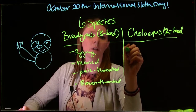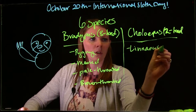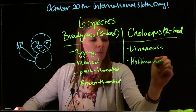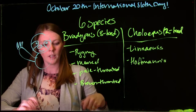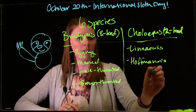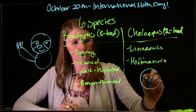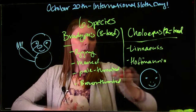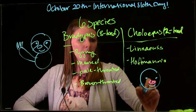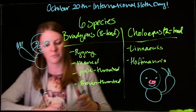Now, of the Choloepus, there are only two. There's Linnaeus's sloth and Hoffmann's sloth. Now, these guys are a little bit different. They look a little bit different in that they've got no really distinctive eye features, but they do have, most of the time, these pink noses. And then, of course, they've got their two claws on each hand.